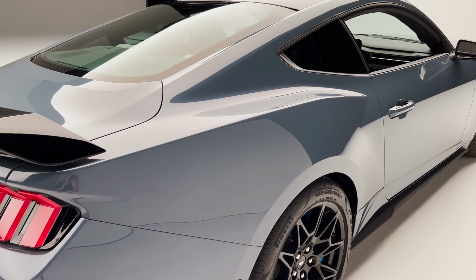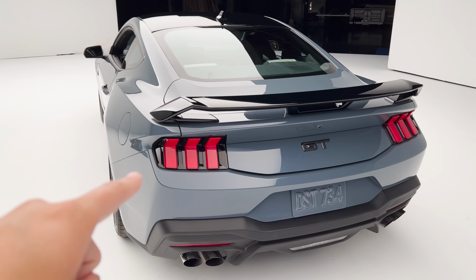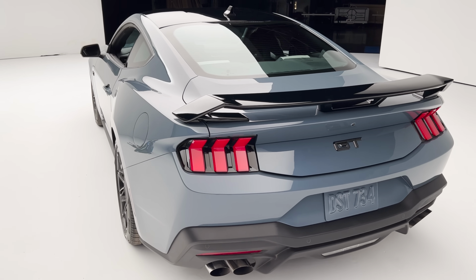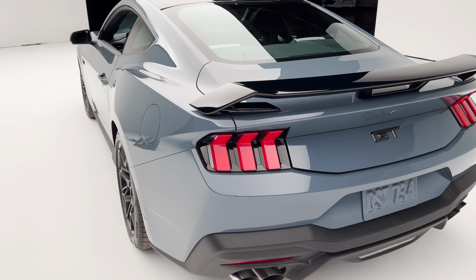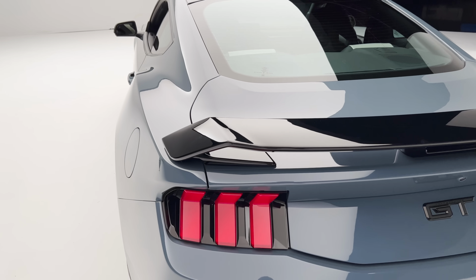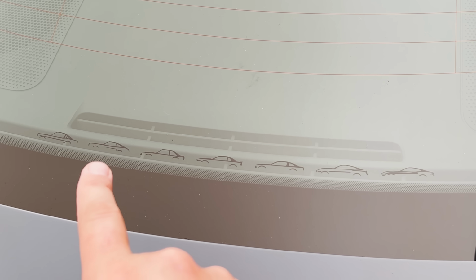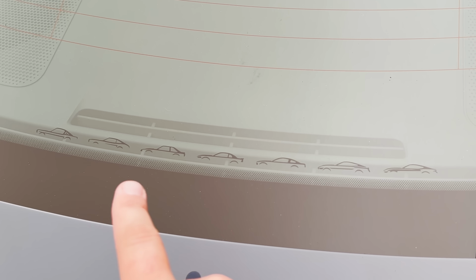And once again, you have a sharp crease going over the rear haunches, which is Ford's attempt to make the car edgier and bring it more into a modern look with design. One other interesting element, an Easter egg around back, is at the base of the rear window you can see silhouette outlines of all of the previous Mustang models going back to the original, and they've even included the Mustang 2. The controversial Mustang 2 is printed right there, its outline along with all of the other Mustangs, showing the evolution of this car to the present day version.